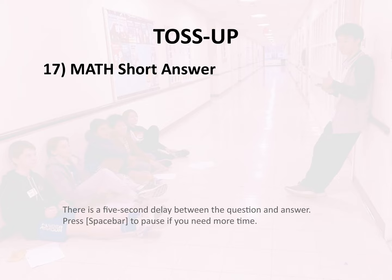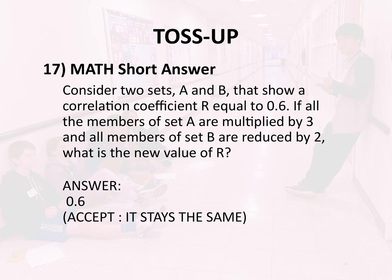Toss-up 17. Math. Short answer. Consider two sets, A and B, that show a correlation coefficient R equal to 0.6. If all the members of set A are multiplied by 3 and all members of set B are reduced by 2, what is the new value of R? Answer: 0.6.